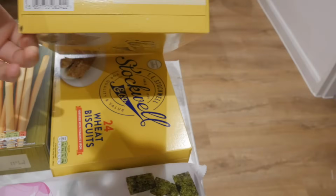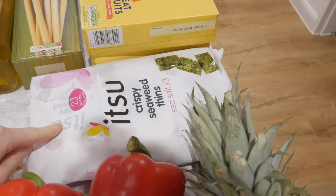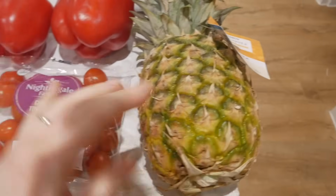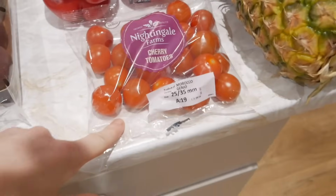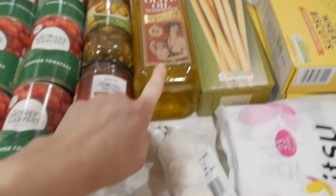Got a couple packs of Weetabix, some breadsticks, some seaweed, a pineapple, some peppers, some cherry tomatoes, some passion fruit and garlic, olive oil.